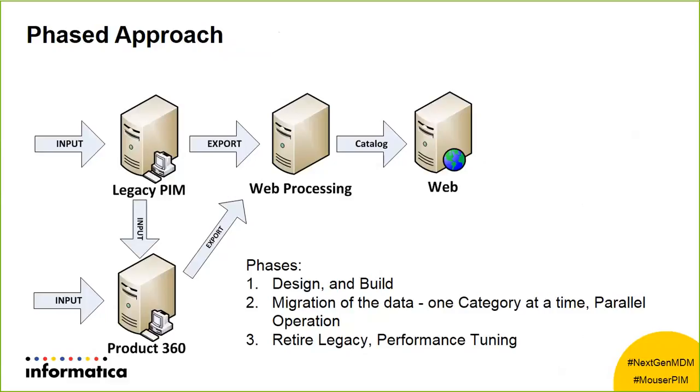And we started, after all the design and everything that we put into it, moving products over in bunches. For one week, we had only 3,000 products in Product 360, and the rest of the 20 million were in the legacy. Then the next week, we moved, I think, 15,000. And then the next week, I think, 130,000 or something like that. Each week, we started moving different categories, more and more product in, until 6 or 7 weeks later, all of the product was in Product 360.